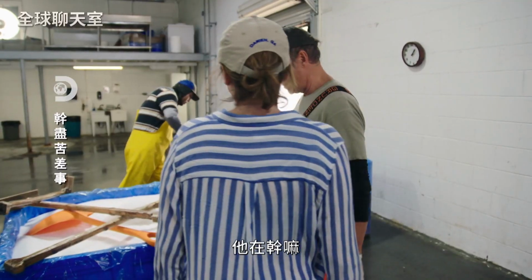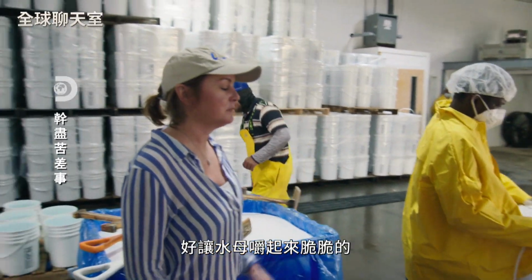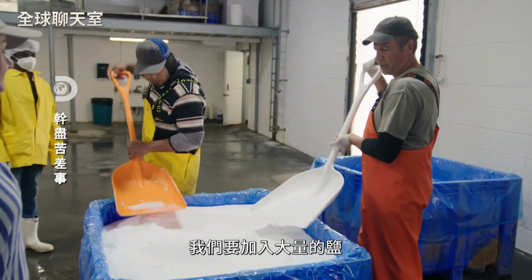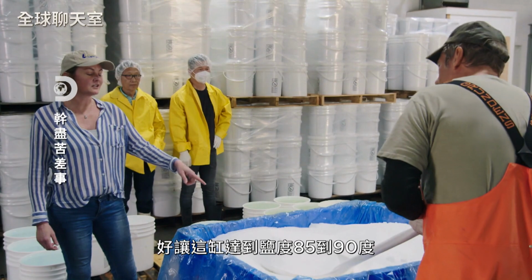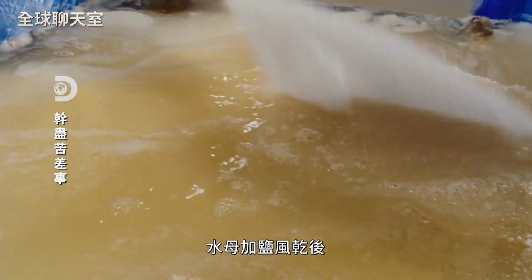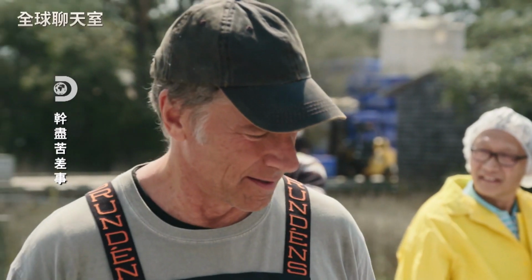What's he doing? He is pouring our secret solution that gives our jelly balls the crunch. So this is going to be the preservative, and what we're wanting to do is we're wanting to add enough salt to where we can get that vat to equal 85 to 90 degrees salinity. No bacteria can grow in that. We make the Dead Sea look like a mud puddle. After the balls are salted and dehydrated, they're packaged and sent off to parts unknown.